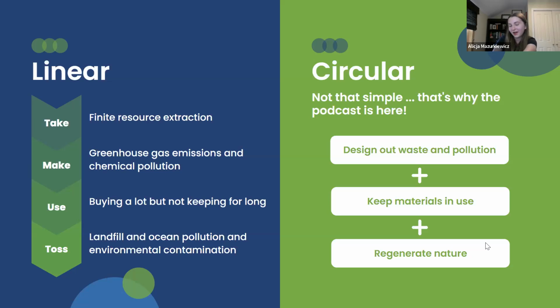But in a nutshell, the overarching goal is to, through purposeful design, stop waste from being created in the first place, and then keep existing materials and products in use by sharing, reusing, repairing, refurbishing, recycling, and all the other R's, for as long as they are suitable for being used. And reducing this waste and reducing the demand for production helps to regenerate nature. But to turn this vision into reality, we need to utilize innovative technologies and implement appropriate policies.